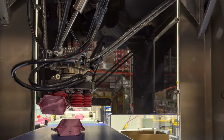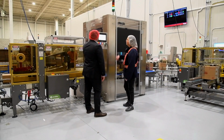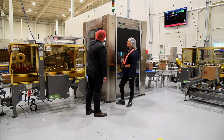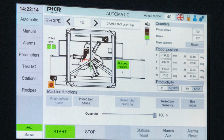It's an area in our production which was labor intensive, with repeated movements and safety hazards. The Paxium line is robotics, new technology, but it's simple technology that you can easily adapt to your manufacturing environment. And you don't need operators with a high degree of training. It's relatively simple to operate, so it fit perfectly in our environment.